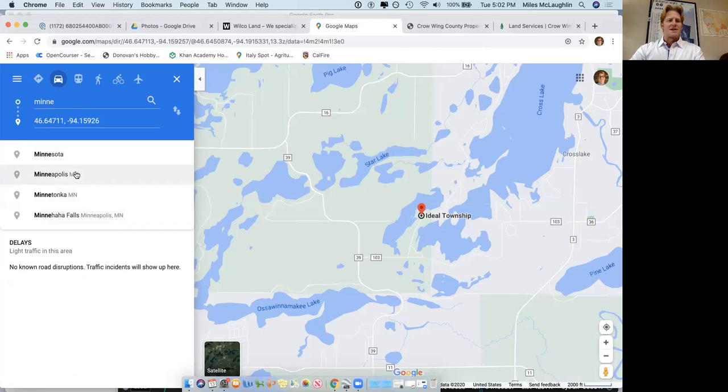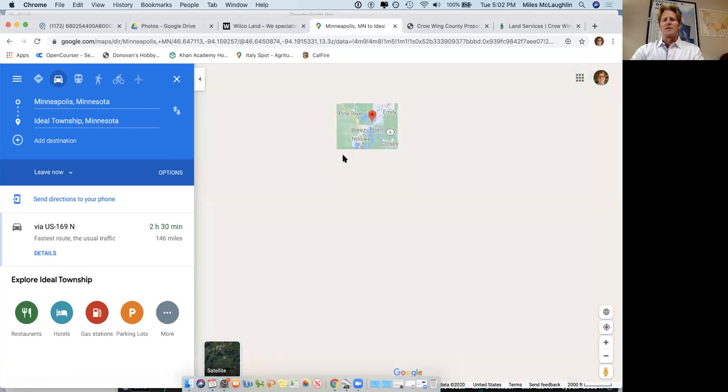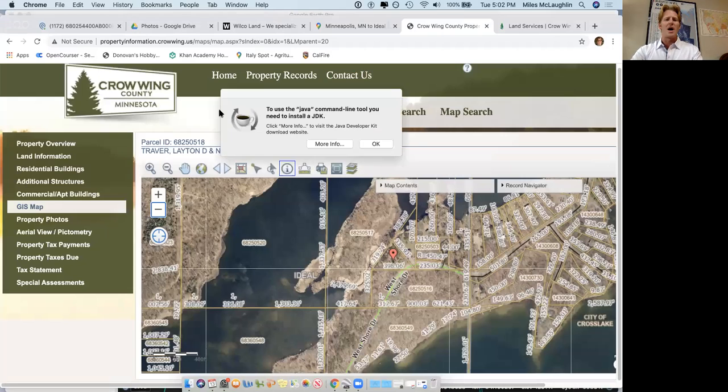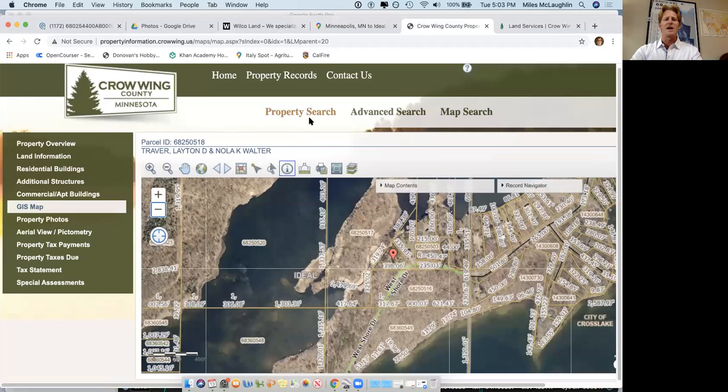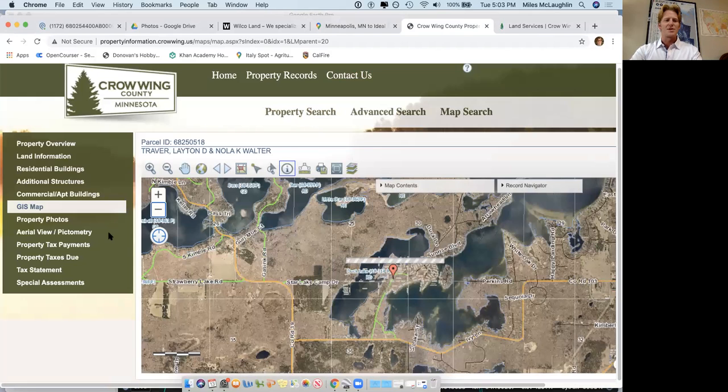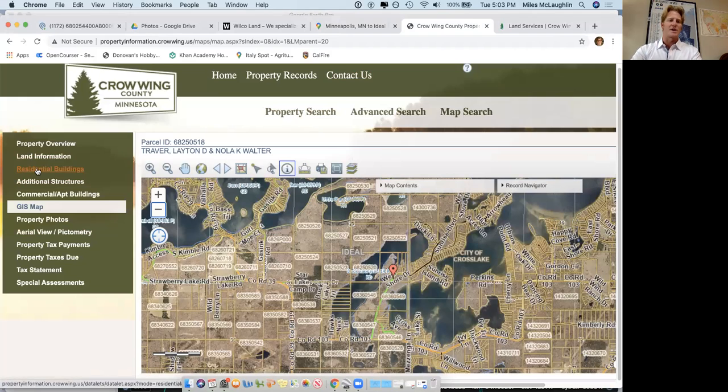I don't know if I've covered this yet, but let's say you're looking to build or develop, you're wondering what you can do on the land. Crow Wing County has a really awesome property search page. And so we can search properties. I have it pulled up here, and it's got it pinned on a map. So you can look at that. You can look at land information, residential buildings, tax info, yada, yada, yada.